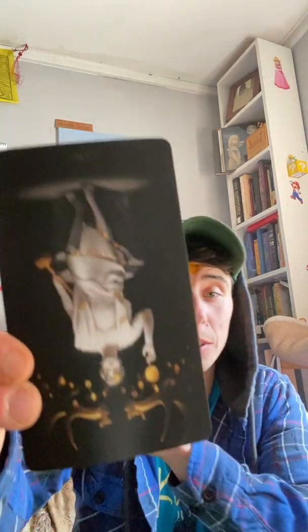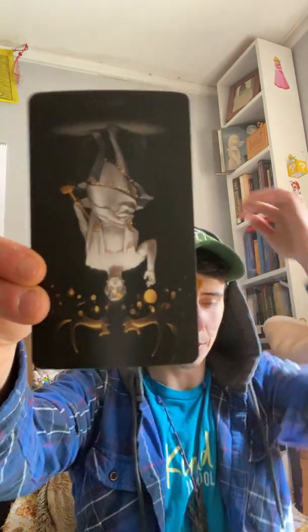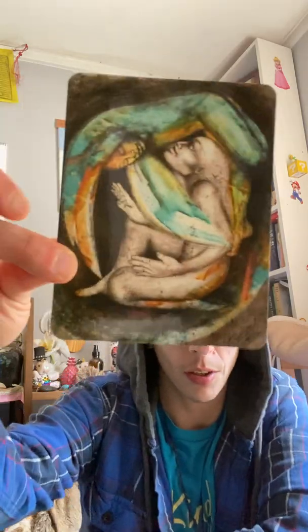That's pretty. Okay, so first I'll start with the true black. We have the reverse King of Pentacles. So maybe some internal masculine balancing, and that's the vibe I'm getting from it. With this card, I got a new deck, and I got two new decks that I'm revealing also in this.